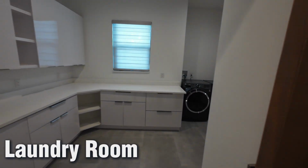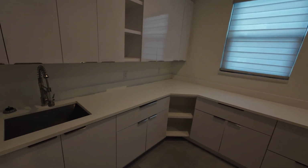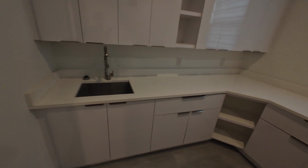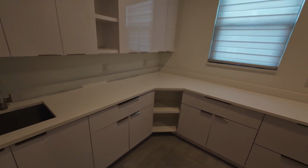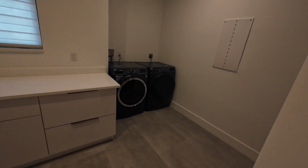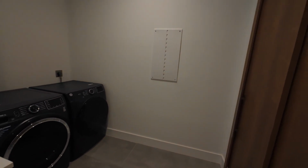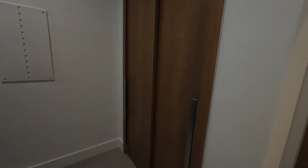Right over here, we're gonna find a pocket door, which I think was a good idea for this space. This encloses your laundry room. And this is a very spacious laundry room with a lot of counter space for you to kind of set up your clothes, fold your clothes, as it's coming out of these beautiful appliances right over here. Plenty of space on this end. You have a closet over here for this laundry room.